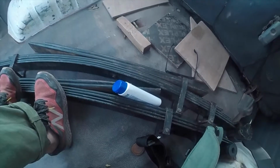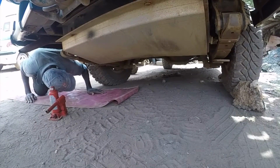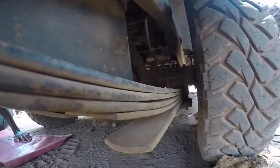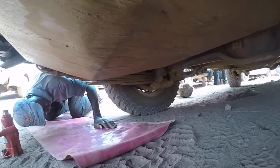I wouldn't say I'm really proud of replacing these, but I guess it's just kind of a testament to how hard this truck has been working, at least I think. Because it takes a lot to break something like that. But I broke them on both sides, and I'll show you since we're here at the mechanic's. These are what we're replacing. I'll show it to you once we take it apart, but there's big cracks over there.